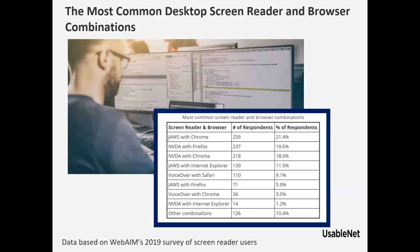So again, I want to give a call out again on this slide. This is a slide that talks about the most popular combinations. The combinations are either, which browser, so internet browser, the disability community uses with the most popular screen reader. So today, Joe is using, Joe, you're using Chrome and JAWS, is that correct? That is correct. Okay. But another popular combination is Internet Explorer and NVDA, for example.